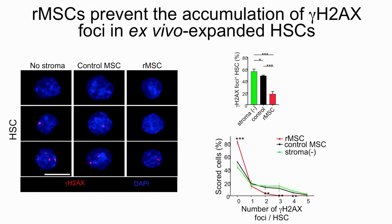Another experiment that was surprising is, if you look at the stem cells when they are cultured, they have signs of DNA damage or replication stress by gamma-H2AX foci that can be detected. You can see that stem cells that are cultured with revitalized MSCs somehow have fewer foci, less of this DNA damage, compared to control stromal cells.